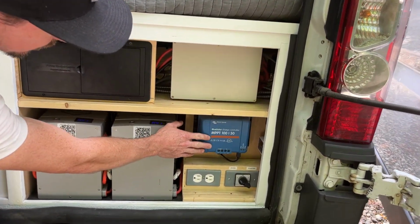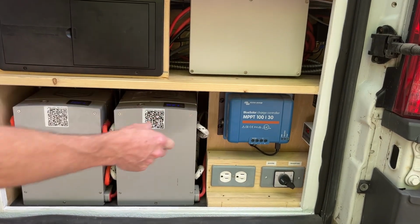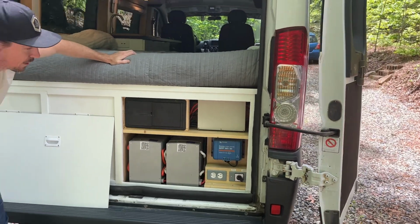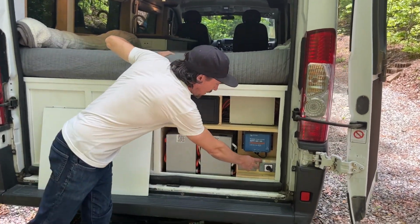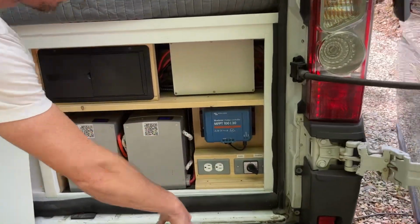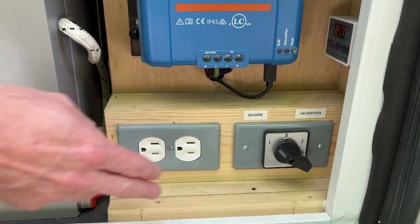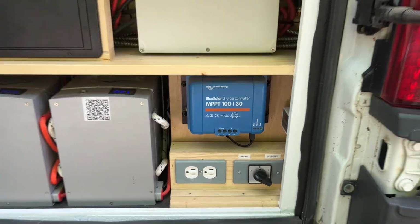This is our charge controller. People are probably familiar with that. The Victron has Bluetooth connection. You can track your solar consumption, energy usage, all that kind of stuff through that. Got a shore power and an inverter switch, so you can switch between whether you're connected to power like we are now. We'll show you that underneath. And then just a regular outlet for connecting anything you need.